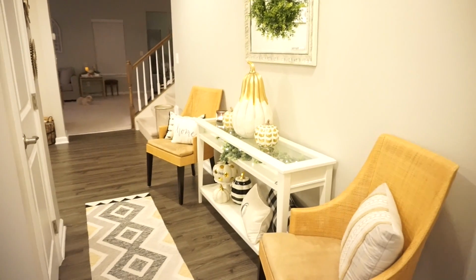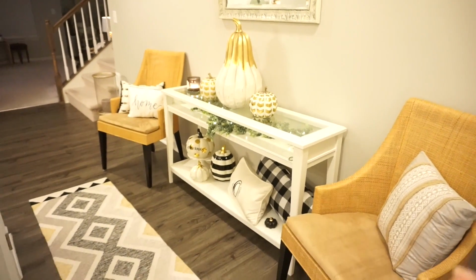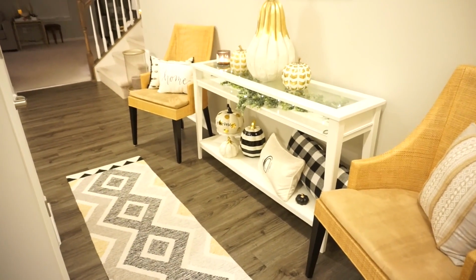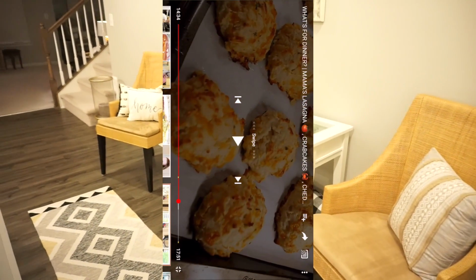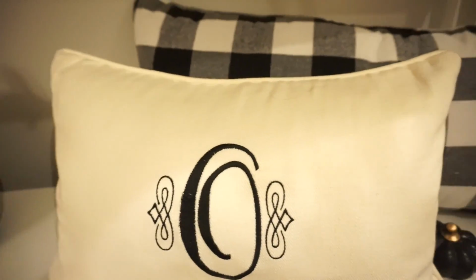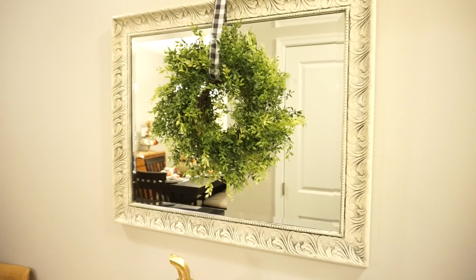So right when you walk in, this is the first thing that you see. It's kind of like our little foyer area. If you guys have been following me for a while, you know I am constantly changing this area up and playing with the color scheme. But for fall, I really loved the black, white, and gold. I thought it was so beautiful, and a ton of my decor already kind of matched that, so I decided to go with it. And of course, this polka dot welcome pumpkin had to be by the front door, so I decorated everything else around that pumpkin and then added in some greenery and of course some buffalo plaid everywhere around our house, but that's kind of the theme of this year, so I like to add in little pops here and there.